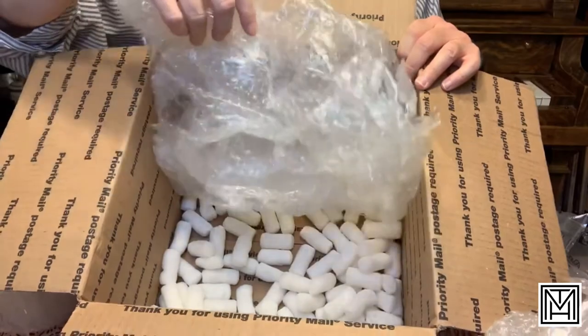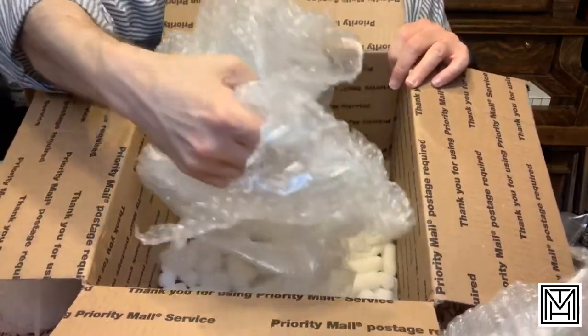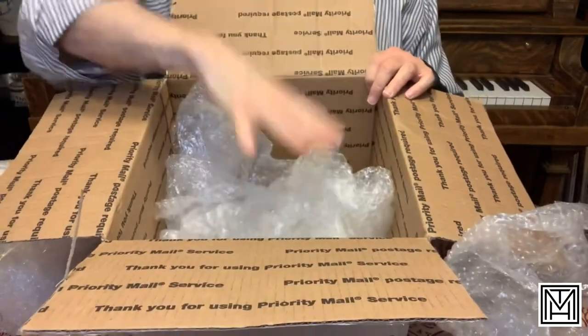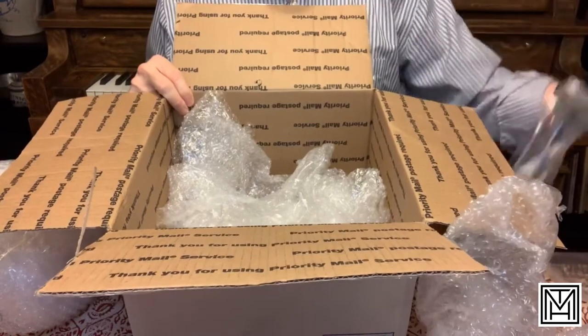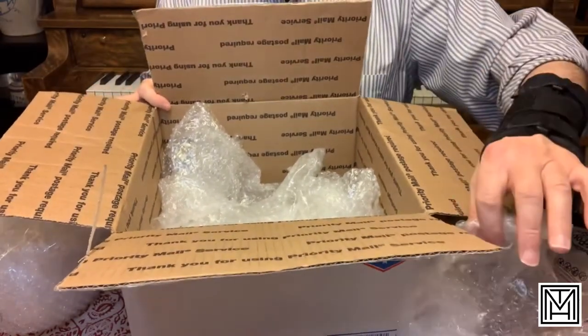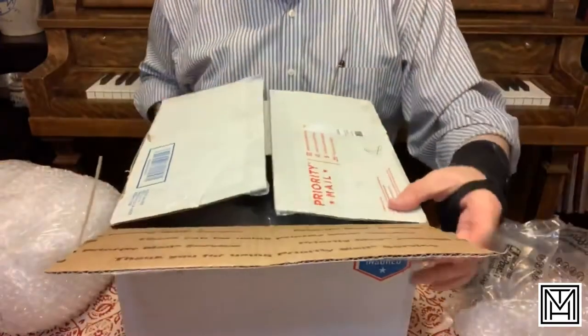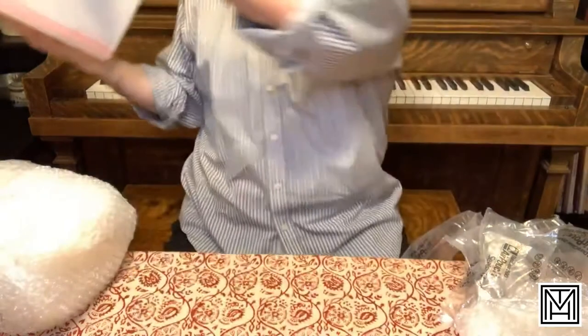So I kind of messed it up as I lifted them up. You can see the bottom in the middle and then the edges, they're a little bit more thick. So she created a really nice package at the bottom. Did not use the air pockets, but that's where she used the packing peanuts. So it certainly served the purpose. So everything is looking off to a good start.